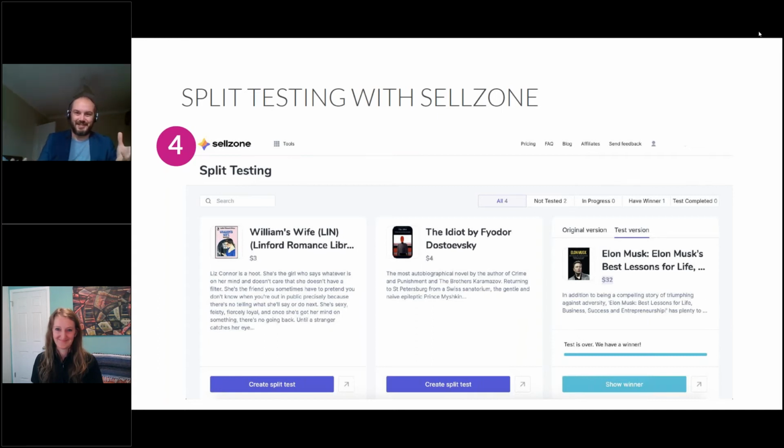split testing is what it is. It's a test. Unfortunately, sometimes these tests fail, but you don't know unless you try. I've got a good example in the case study before of where we failed dramatically, but then we turned around and then we won very heavily on the back end of that. So that's the full breakdown. We've got the list of split testing. So if we could just go on to the next slide.